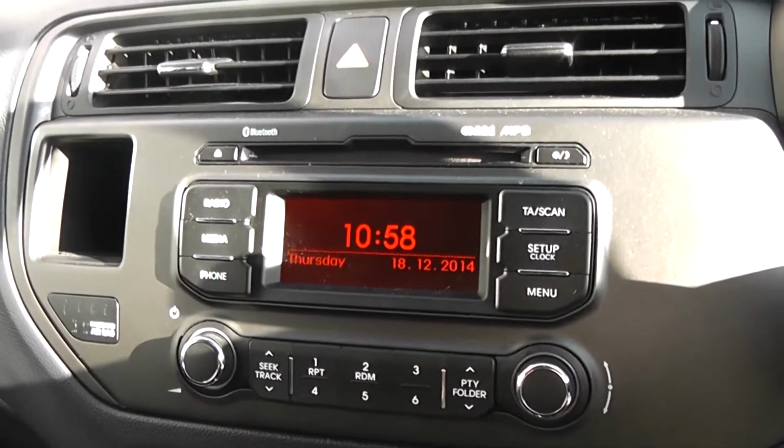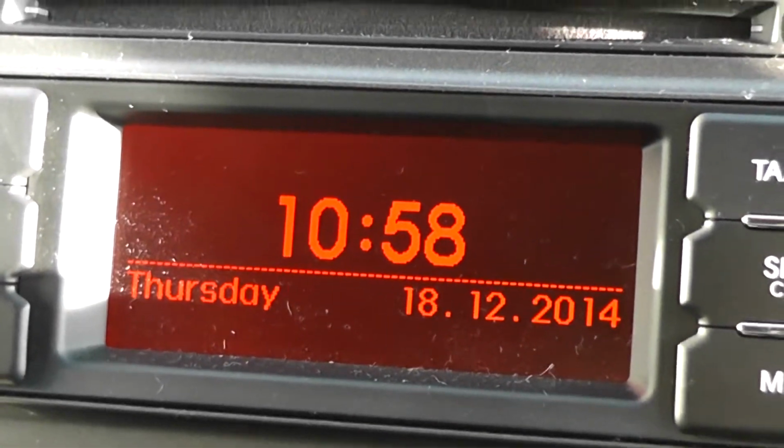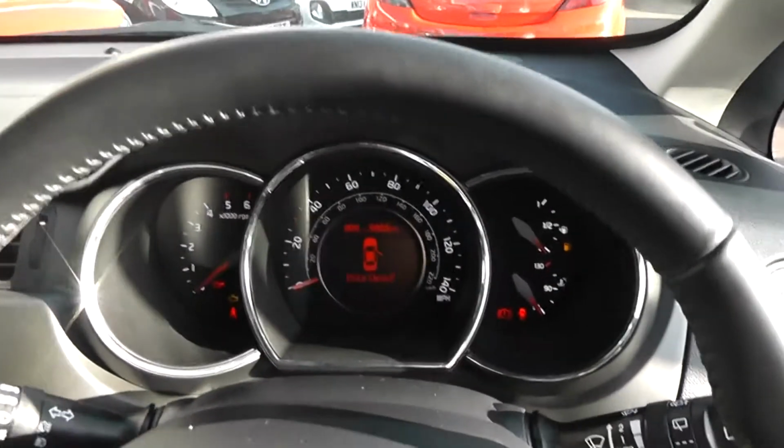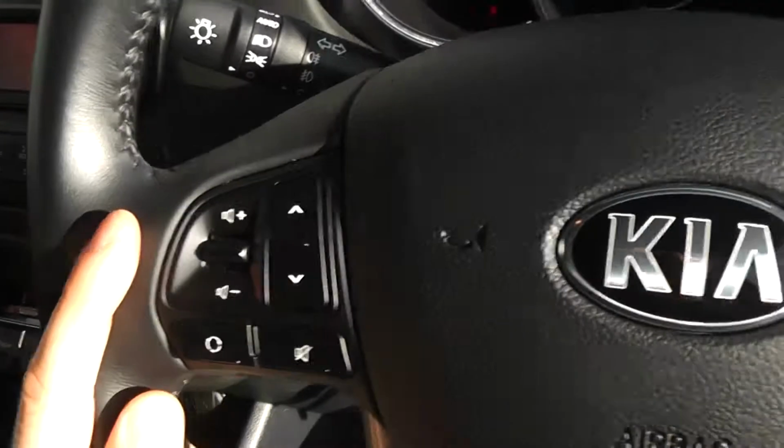Also got CD player and radio with digital screen in the centre, which also has a digital clock and date there. There are driver and passenger airbags at the side and the front. Driver and passenger vanity mirrors with their own personal lights. Nice modern dashboard in front of the driver. It has controls to the left hand side of the steering wheel for the radio and CD player. So you've got volume, change track, mute.